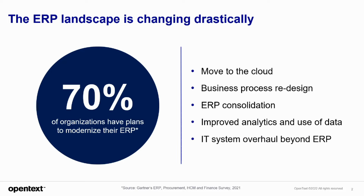Now, to set the scene, I want to focus on a general observation that the ERP landscape in organizations is really undergoing a major change, to the extent that we can actually talk about a proper wave of modernization taking place. According to a 2021 study by Gartner, around 70% of organizations are planning to modernize their ERP system, whereas 16% say that they have already completed modernization for one or more of their ERP applications. Among the key drivers for this development is the overall move to the cloud, and we're seeing this with the ERP systems as well.